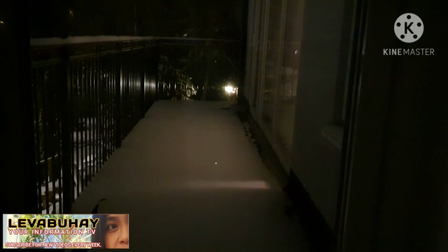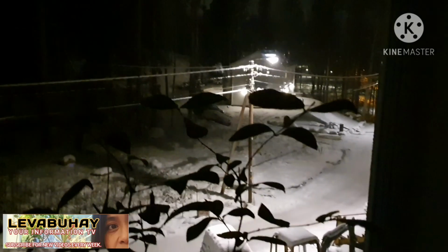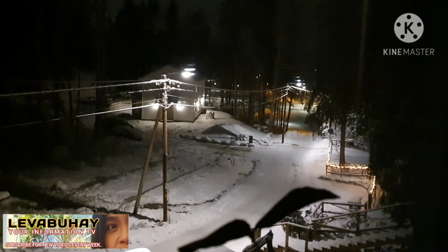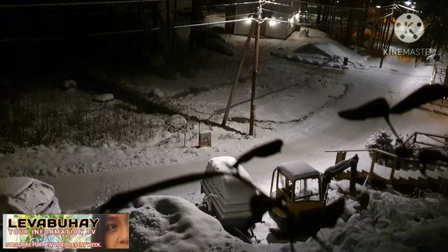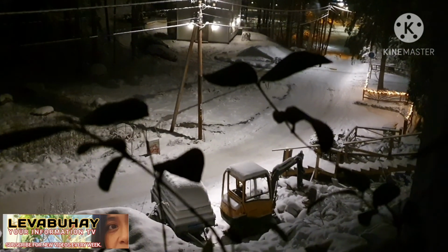This is the balcony of the house. It's also full. Everywhere is just white, it's just inside the houses that are not white. So it's kind of beautiful actually. Even at night, it really makes the surroundings white. And that is one reason why people like it when it snows, because it makes the surroundings bright.